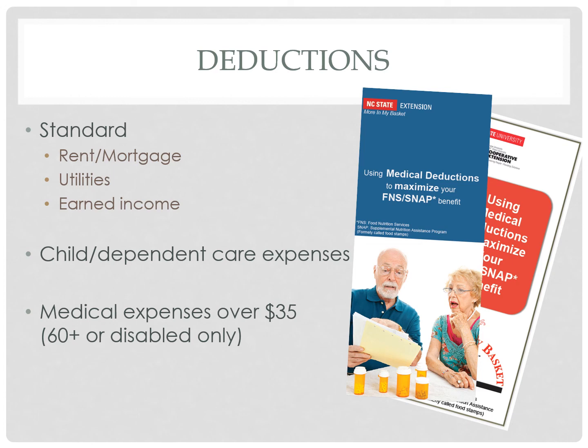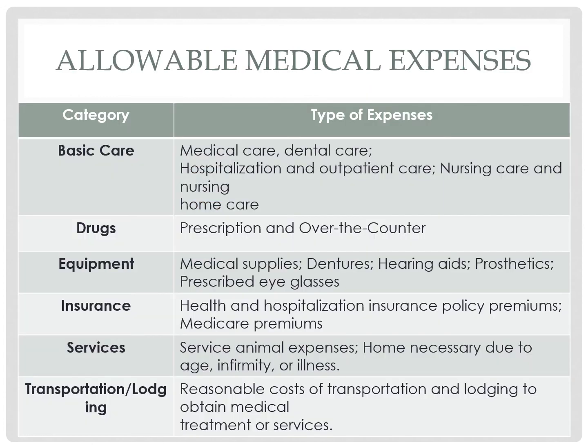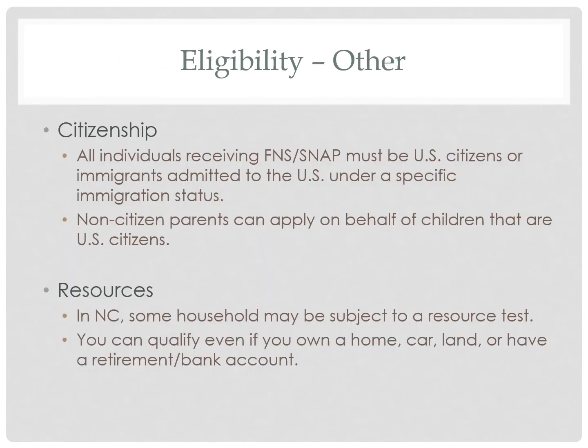For people who are 60 years and older or have a disability, medical expenses are counted as a deduction if the person pays more than $35 out of pocket each month. So looking at those allowable medical expenses, there's a broad range of them. And this chart just shows you some of the ones within the category of basic care, such as your medical care and dental care, your drugs, whether they're prescriptions or over-the-counter, equipment such as medical supplies, dentures, hearing aids, eyeglasses, your insurance policy premiums and Medicare premiums, services such as service animal expenses, or even some of your transportation or lodging that you might have to use to obtain medical treatment or services.